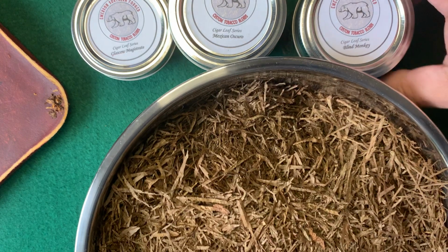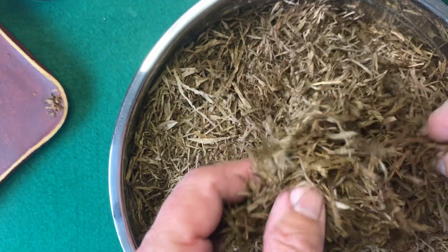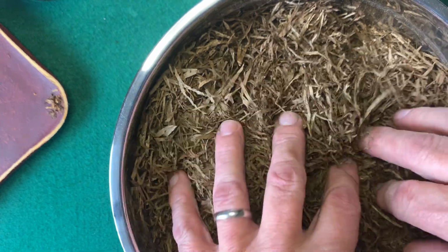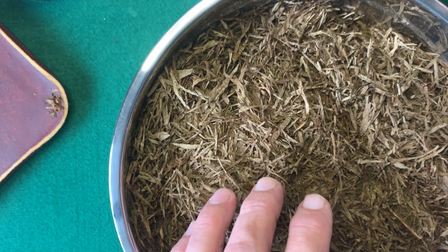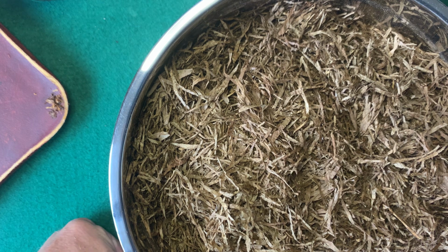And then the newest one, which I just shredded on Saturday, is Sumatra Seco. It's got a wonderful tin note to it. I'm very excited to try these. Again, I smoked them in ribbon cut, but I did press some samples to Jay Furman, which he should get today. And I look forward to hearing the reports back from the folks that I sent out to tell me what they think of these blends.